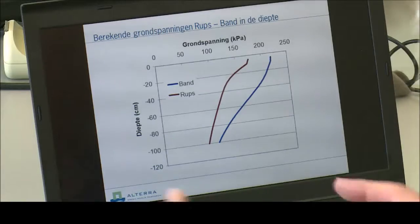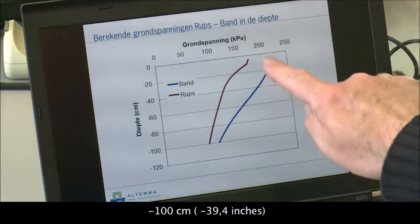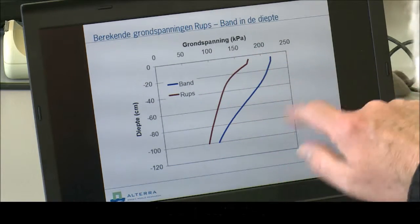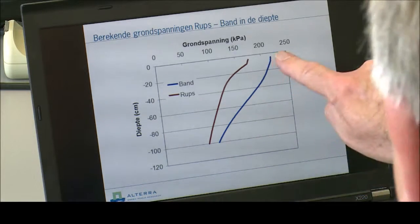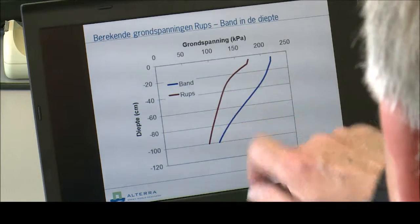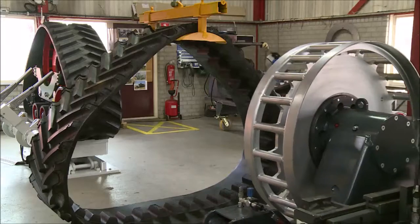If we examine this based on depth, that is, the depth is specified here, and this is the soil pressure, you can see that red is the track and blue is the tire. And you can see that the tire actually leads to higher pressures than the track over the full depth. The conclusion is therefore that these pressures under the track are clearly lower than under such an ultraflex tire.